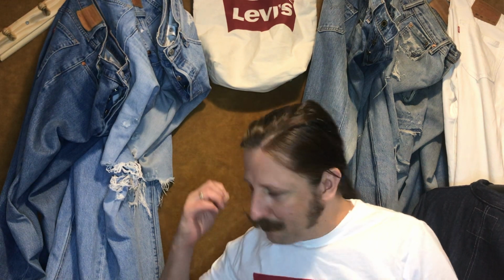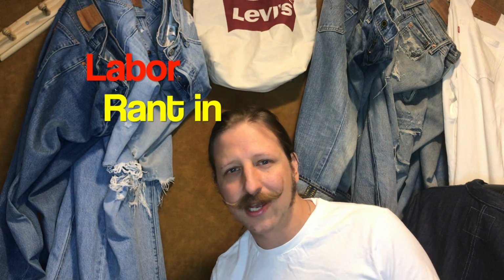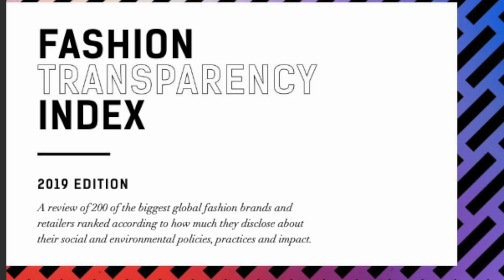This shirt says made in Sri Lanka. I think some of these jeans you'll get from all over the world. It might be in location to where your trading partner is, but it could just be something tossed all around the world. You know, Levi's has promised a couple times that they won't have sweatshops. But in a transparency review, they haven't gotten the most favorable reviews.